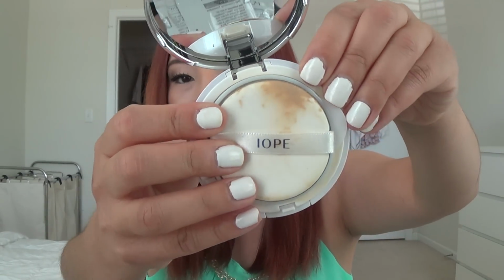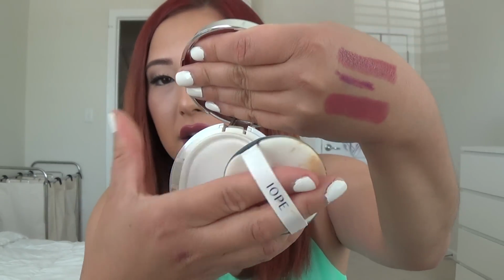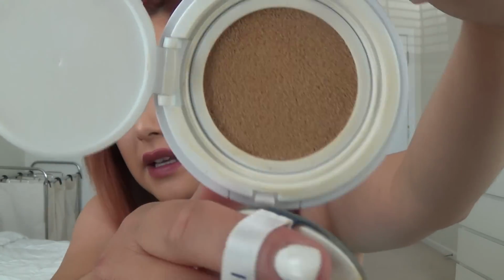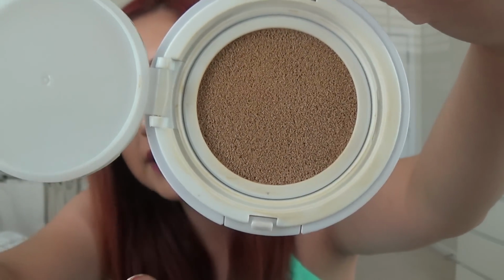And it looks like this. Mine's dirty because I've already used it, but it comes with this little sponge with a little handle for your fingers, and you go like this, and then the compact opens up like this, and right in that cushion and that sponge is where the product is being held, and you press down and then you lightly pat onto your skin, and this stuff works fantastic.